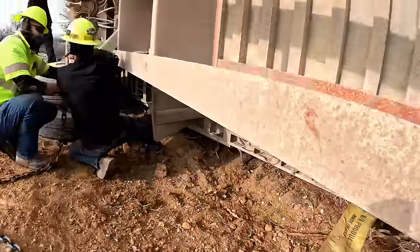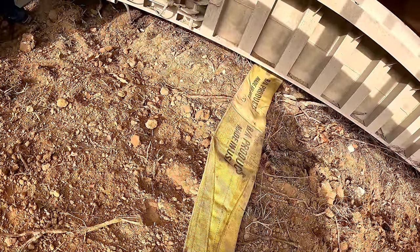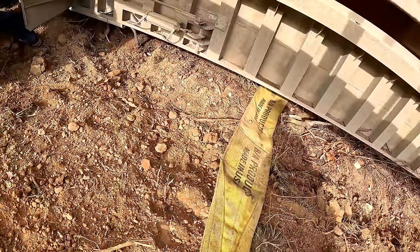Gotta get that gorilla tape. Yeah, go straight through with it, Gavin. You see the advertisement for that alien tape? Oh yeah. It's like sticky on both sides.